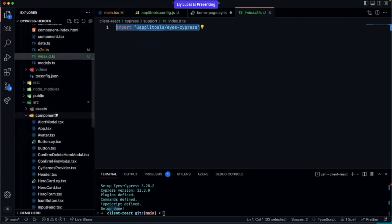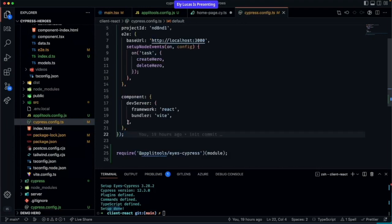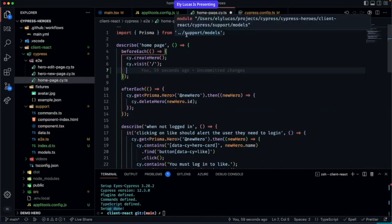And then I imagine in the Cypress configuration file, yeah, we got this here. Now I do foresee, well, let's run it, but I think I might foresee a problem with this right here because I'm using Vite. But we'll give it a try. Okay. Yeah, I think I had hit that once upon a time too. Easy fix. Okay. So let's try this again.